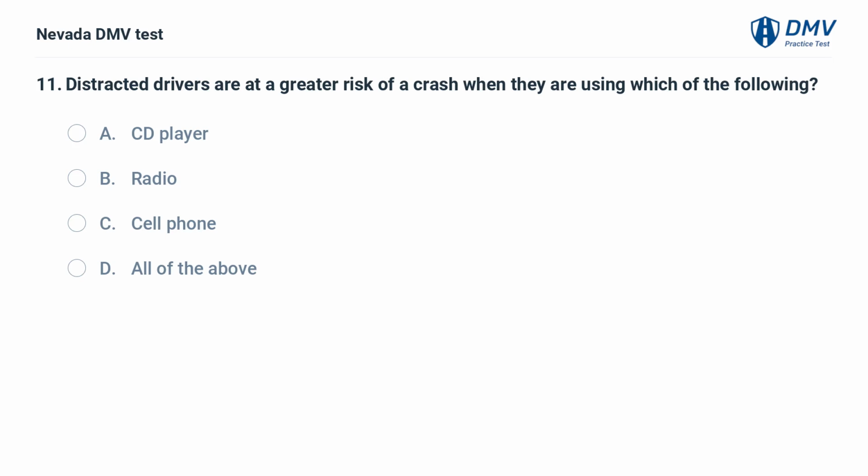Distracted drivers are at a greater risk of a crash when they are using which of the following? A. CD player. B. Radio. C. Cell phone. D. All of the above.